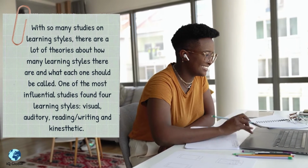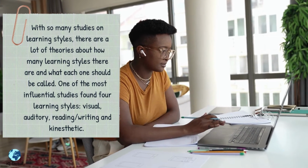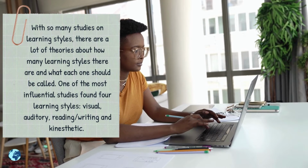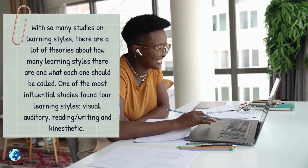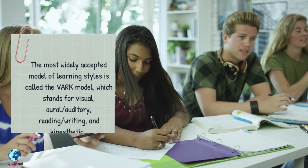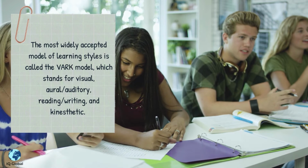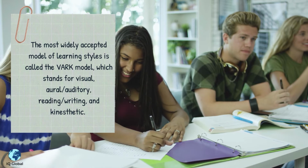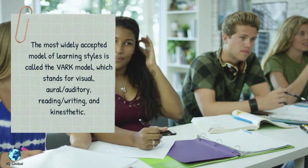With so many studies on learning styles, there are a lot of theories about how many learning styles there are and what each one should be called. One of the most influential studies found four learning styles: visual, auditory, reading and writing, and kinesthetic. The most widely accepted model of learning styles is called the VARK model, which stands for visual, oral or auditory, reading and writing, and kinesthetic.